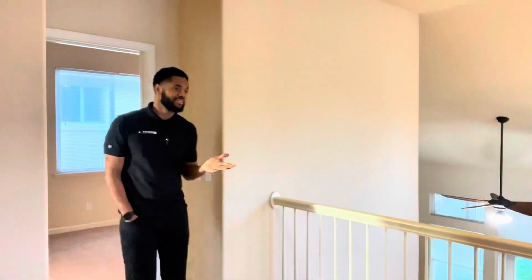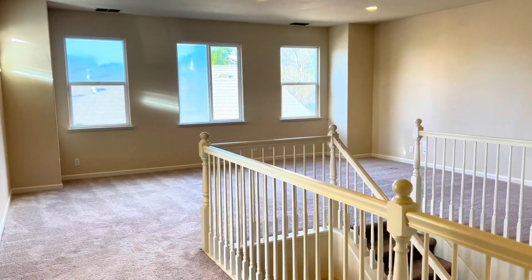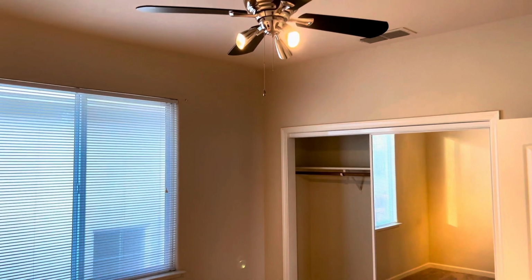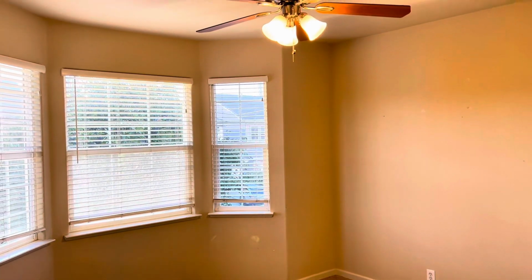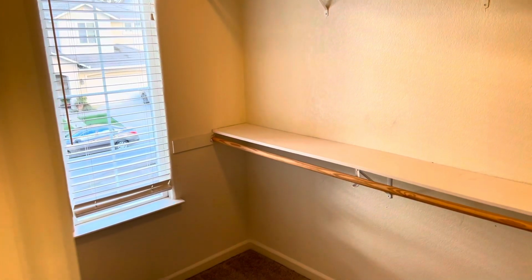You have a great size loft that you can do anything with. And looking over the banister into the living room, it creates even more of that sensation of space. And both rooms upstairs could definitely fit queen size beds. This one by the front of the home is even bigger with a walk-in closet. So I wonder who's gonna get this room.